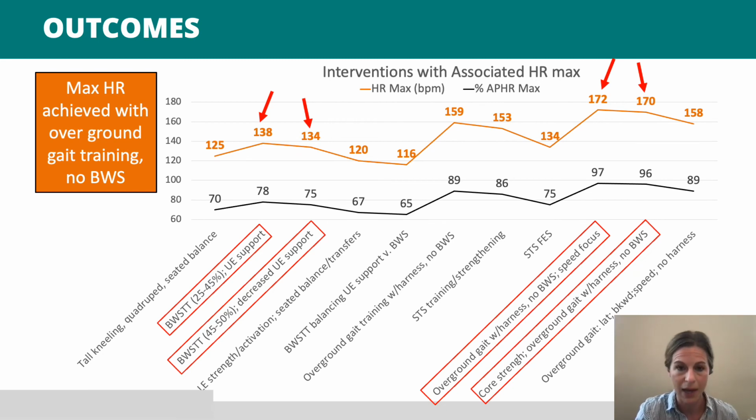A quick aside, you can see that we achieved greater than 85% of his heart rate max on several occasions, up into the 90s. Again, only with real-time monitoring of that person's heart rate would we be able to see this and adjust for the intensity accordingly.